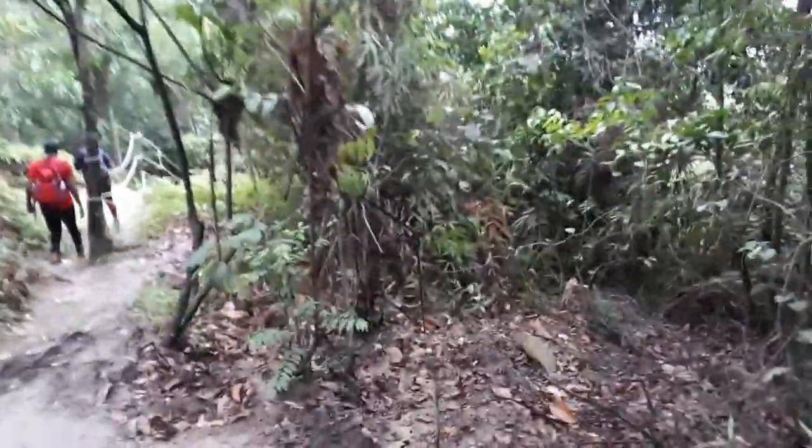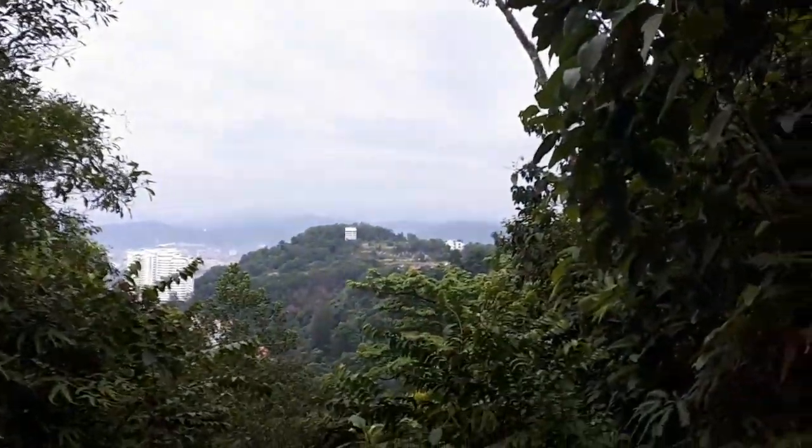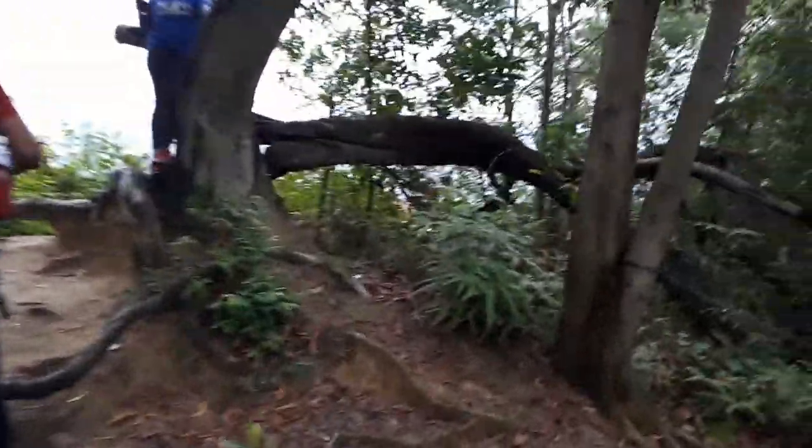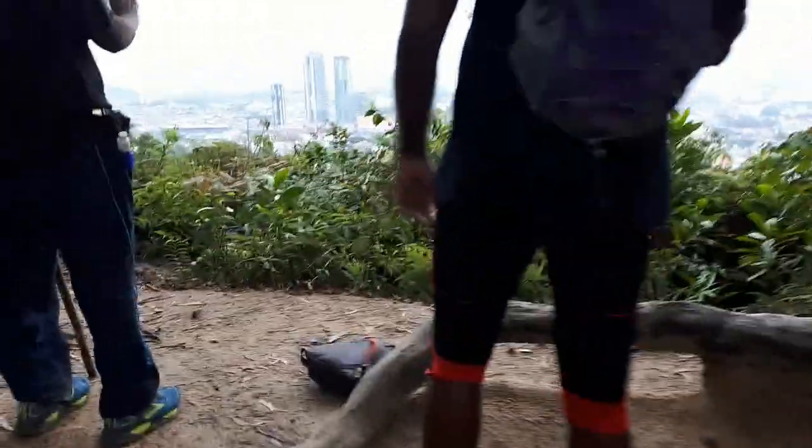More trail as we are going down. But it seems like there's something interesting up ahead. I wonder what it is. Oh, it's actually a nice view. It's actually a nice view of Cheras.